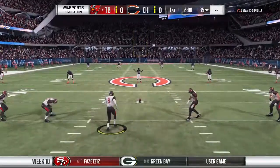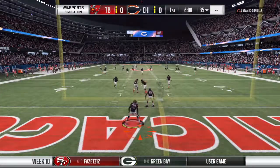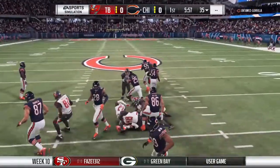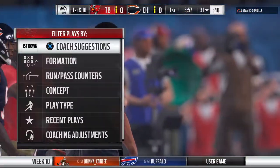The shadow's starting to get a bit longer. Week 10 of the NFL season is here, and we're underway on EA Sports. That's fielded in the end zone. And nice work on the return as they'll start their drive just past the 30-yard line.